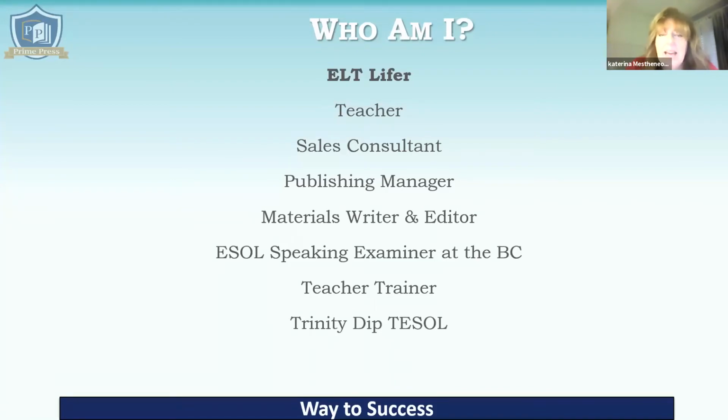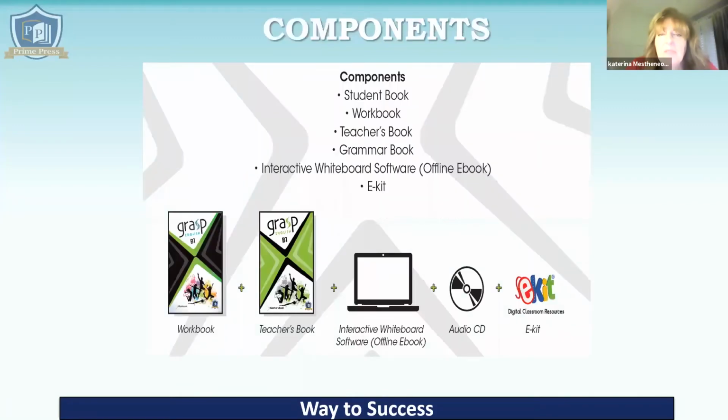Okay, let's have a little look at the components of the course. There are the student's book, the workbook, the teacher's book, the grammar book, the interactive whiteboard software, which obviously works offline as well, the e-kit, and an audio CD.